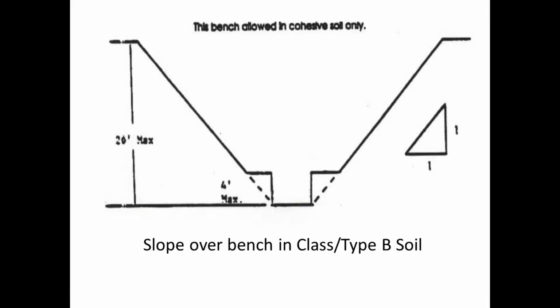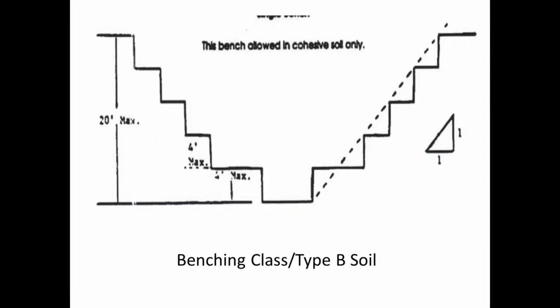This is kind of a combination thing. This is a slope over bench. You can obviously see why we're calling that a bench at the bottom. They chose to bench the bottom 4 feet of it and then slope it back for the rest of the trench there. The first 4 feet are a given in generally any trench or excavation out there, or whatever you're going to do at the bottom of that's going to satisfy regulatory agency inspectors for the most part.